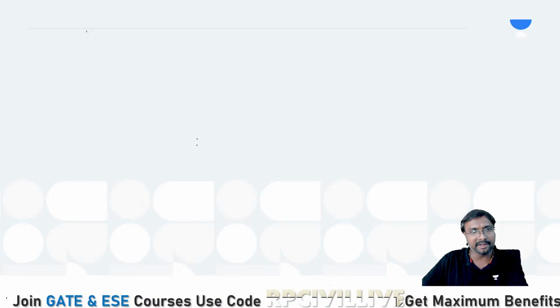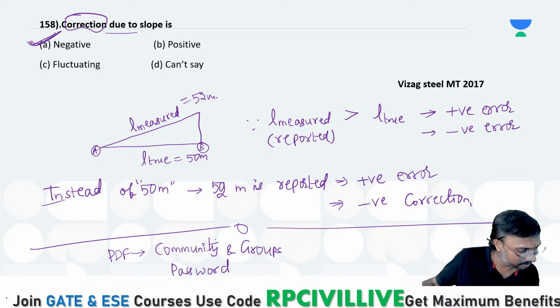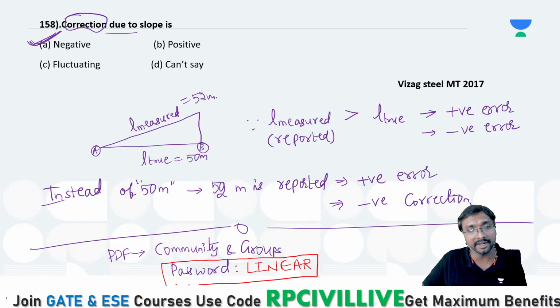Do you want me to share the PDF? I will be sharing this PDF in the community and groups. What is the password? The password I will keep as linear, L-I-N-E-A-R. The PDF for this second chapter I will be sharing, and the password is linear.